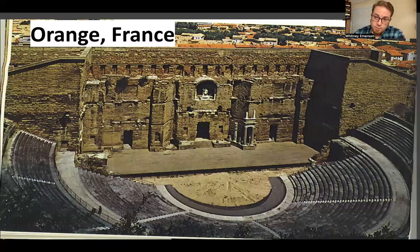In southern France as well, your book points out a theater at Orange, France. That's still standing. You can see it here too. All the classic hallmarks of the Roman theater are here, and you can even see there are still houses around it today. It's still a freestanding urban theater.